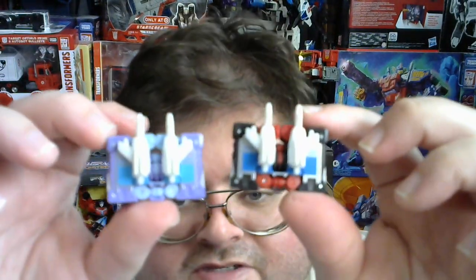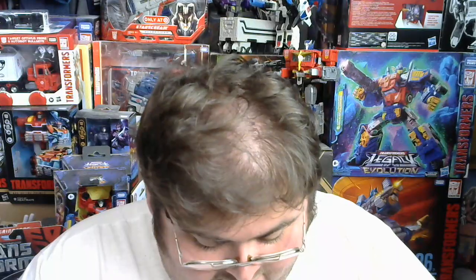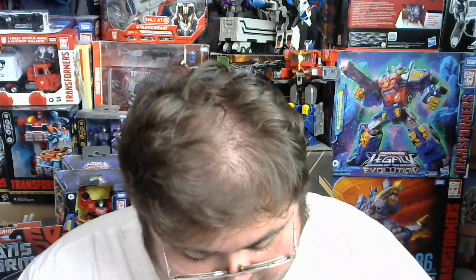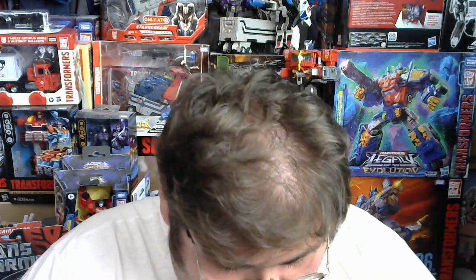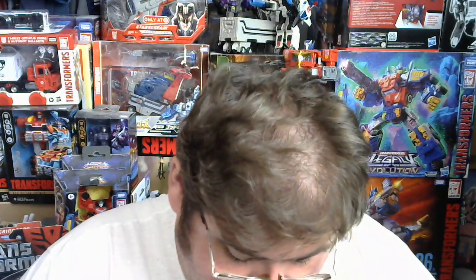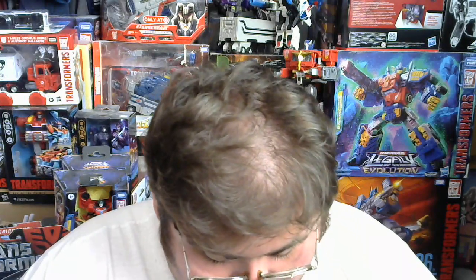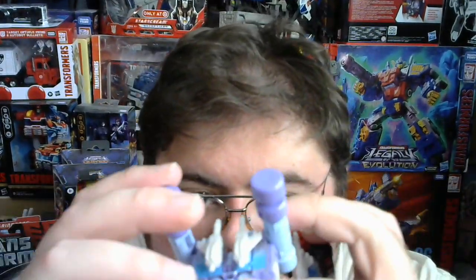So for a side-by-side comparison, here is Frenzy with Rumble. Pretty nice looking duo. Now as far as storage for the 2 pile drivers, with Rumble, this is the best weapon storage that I could find for the pile drivers, if I can pick them up without dropping them everywhere. Be right back.